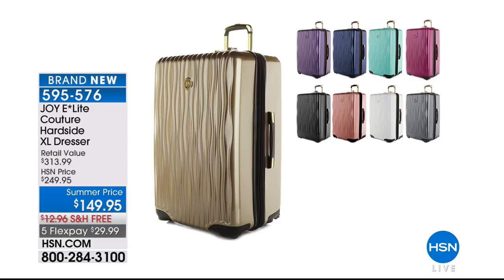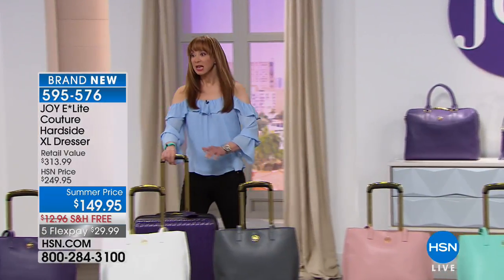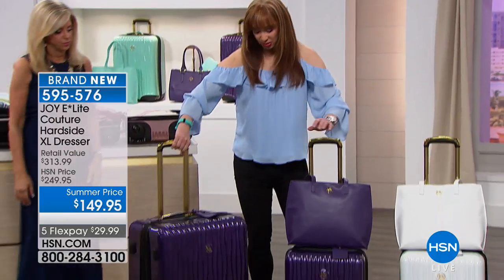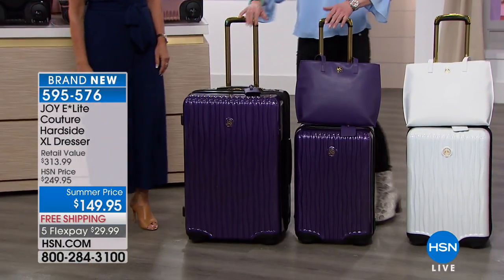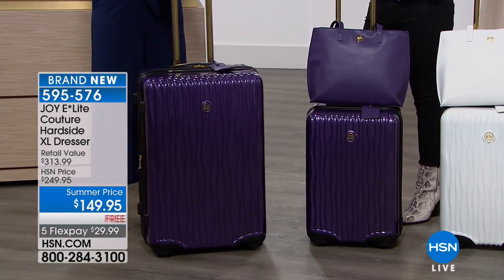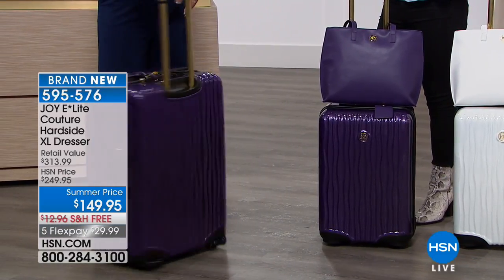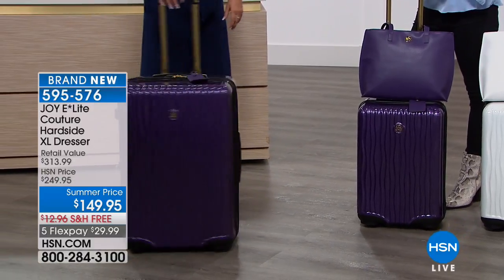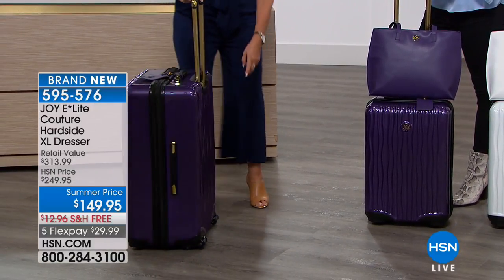Oh, can we roll one in just to show? That's a 28-inch extra large dresser. You've seen the baggage handlers. If they don't have great wheels on there, then it matches perfectly, but that's what they do. They push them, so you want to make sure your bag can handle it. This is a 28-inch extra large dresser. Look at this, everybody. Not only that, you're gonna flip.